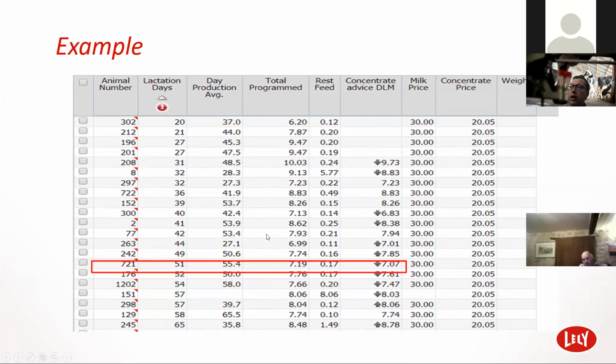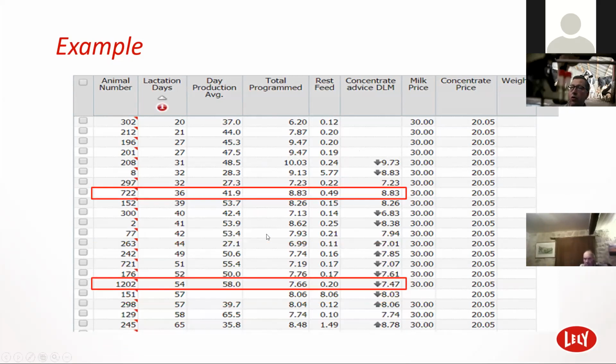Now what I've done, I highlighted 3 cows on this form. When I did this meeting in Northern Ireland, it was quite early, quite new, so we didn't have more information on these cows. Now, as we are a lot later than when we introduced it over there, we know a little bit more about these cows.